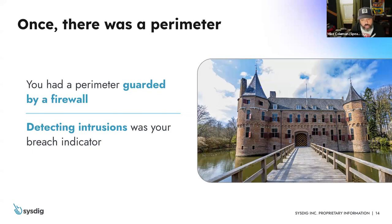But anyway, so we build these walls, and that's really great because we have this defined perimeter. Typically, to the data center, you've got one or two network connections that come in. You are owning them. They're either dedicated lines or you've leased them or whatever. But there's this finite number of ways to get into that environment, or there was.